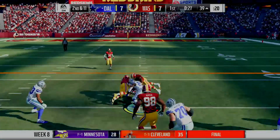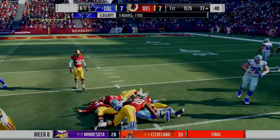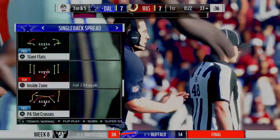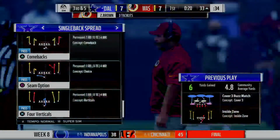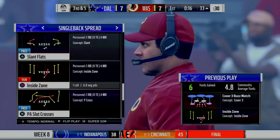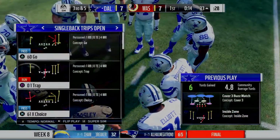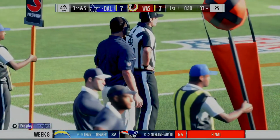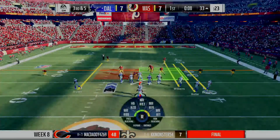Again, it's Elliott. And he's going to fight his way forward here for a modest gain. He gets them a little over half of what they needed. Now they're looking at a 3rd and 5. But you've got to give kudos to your offensive line and the guy carrying the ball because they were in a 2nd and long situation. It seemed pretty dire, but they brought it back to 3rd and manageable with that run.